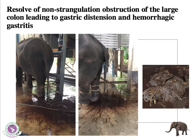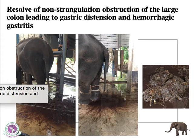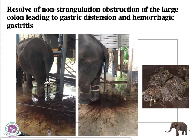This case is an example of a non-strangulating obstruction of the large colon leading to gastric distension and hemorrhagic gastritis. Once it's resolved, all the feces come out, and the smell is pretty bad.